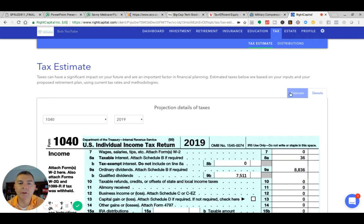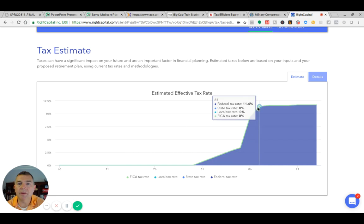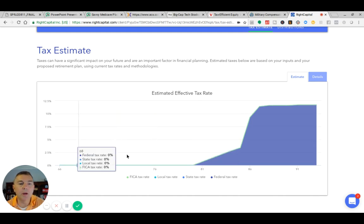I do still love the visual. So here, look at that. 0%, zero across the board until we hit 81. Then we got 1.4. Then we go up the big tax to 11.4 when Bob dies. But still, look at that. It's insane how little taxes there are, even though how much income we're going to get.